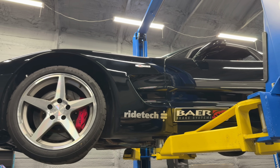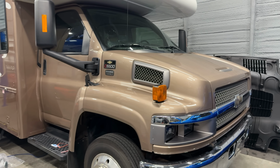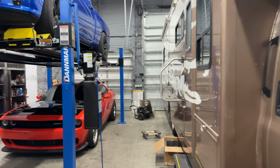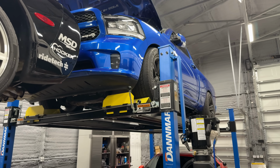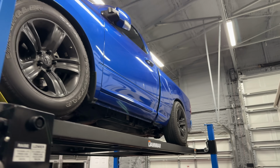Again, manual, so you can row gears in that. And then not only that, we also have this motorhome. So needless to say, I have a lot of cars. Sometimes I'm just one person and it's hard to drive all of them. So these are my reasons. And for all these reasons, the SRT-10 for the most part ends up just sitting around.